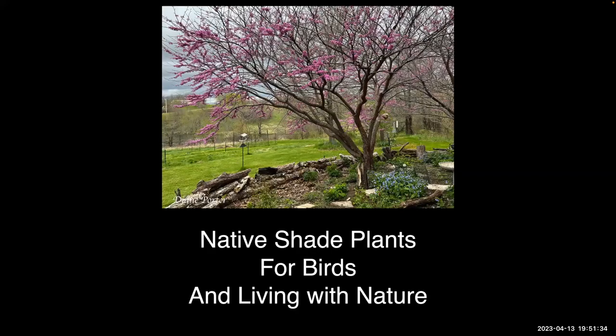Okay, so I'm going to talk a little bit about shade plants, and particularly I tried to look at this from the point of view of what about planting plants in shade will help us have birds in our yard. I do absolutely love the flowers. I'm crazy about them. I'm not saying anything belittling the flowers by any means, but I'm just taking the point of view of saying, what's the intersection between the wildflowers in the shade and the birds that we get in our own yard? So I'm starting out here, native shade plants for birds and living with nature.